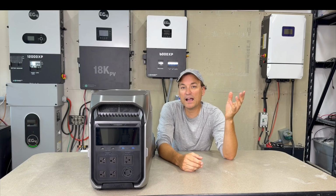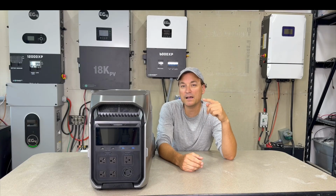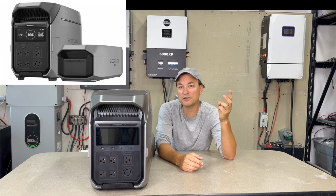But you can also add extra storage to these. So you have that 4 kilowatt hour battery inside of it, and you can add another 2 of those. So each unit could have 12 kilowatt hours.